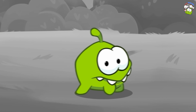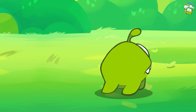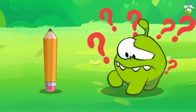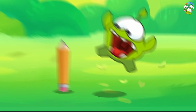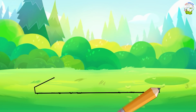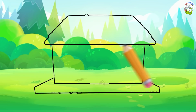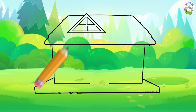Oh, look. Here's Om Nom. Hello, Om Nom. Oh. Watch out. A pencil? I wonder what the pencil is going to draw. Any guesses, kids? Ah, this seems like a foundation. A rooftop? Ooh, an attic with a triangle window.